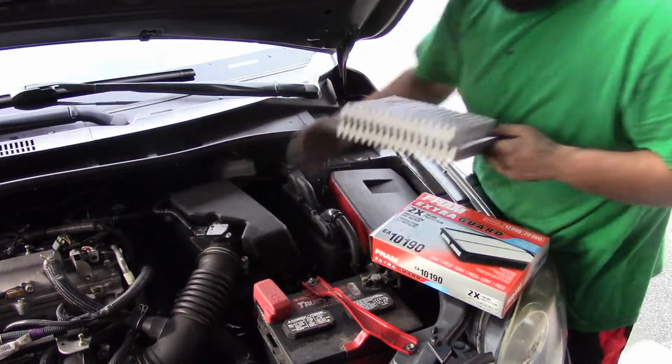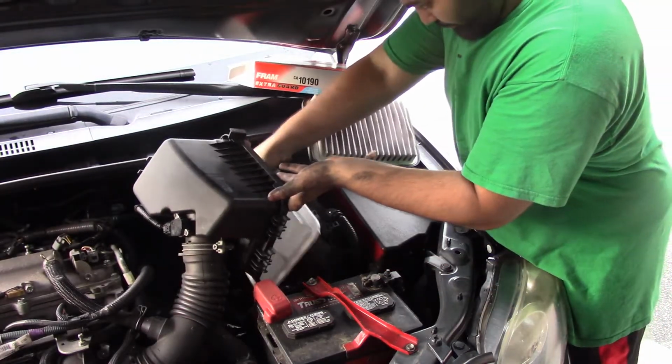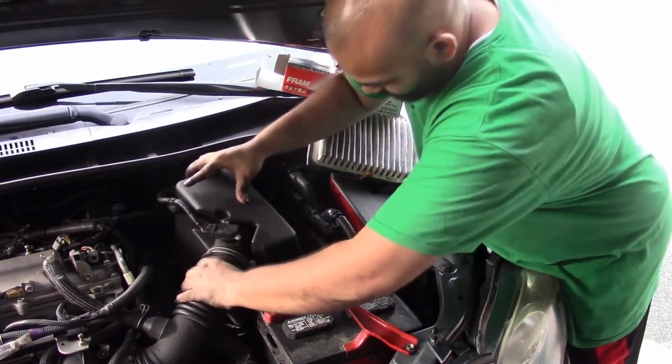Tip number 2. The second tip is to change the air filter in your car. The purpose of the air filter is to collect any of the contaminants before the air enters your engine. Just like a human, when you're doing body work and you're breathing in all that dust, or you're doing anything around the house, you put on a face mask because you don't want to clog your lungs with dirty particulates.